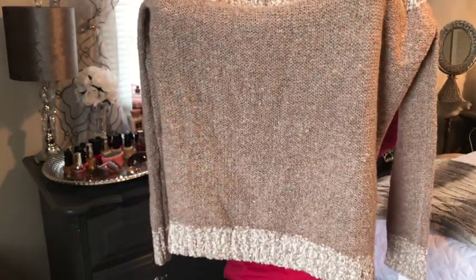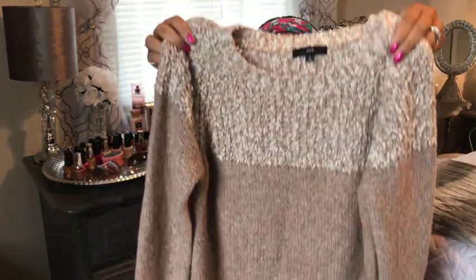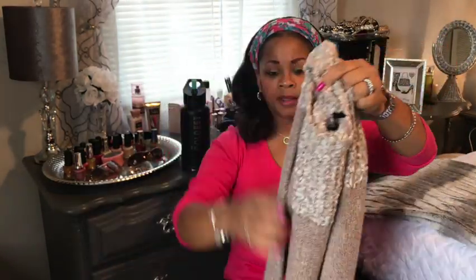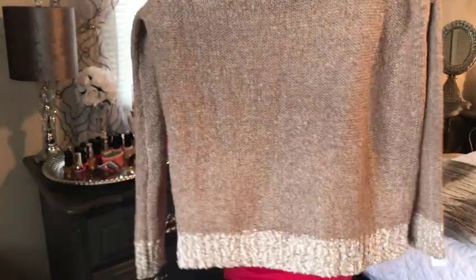Y'all, give me a suggestion down in the comments. What would you wear this with? Because you can't wear it with blue jeans. I won't say you can't, but you could wear it with some white or some off-white jeans, because it is fall. I wouldn't want to go too light on the bottoms, but I don't know. We'll see. I kind of want to do some cream bottoms, or if I could find something this color. But this was another one that was like, I gotta have it.